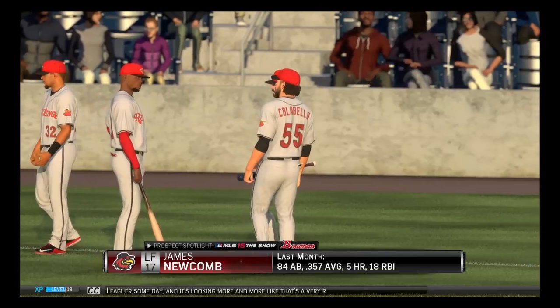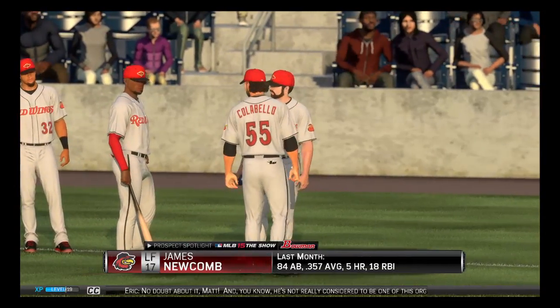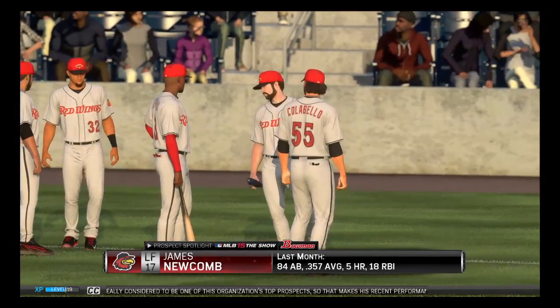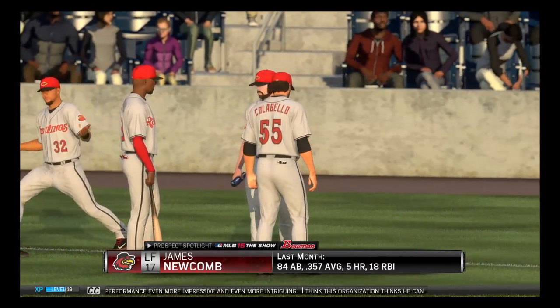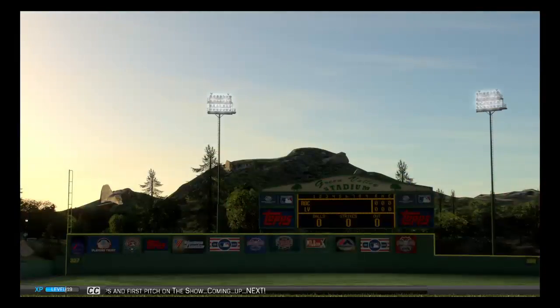It's important, though, of course, to keep in mind that this is a relatively small sample size, but if this continues, I would bet he'll start to be seen as one of the more prized prospects in this organization's system, if not all of the minor leagues. Okay, we're looking forward to this one. Lineups and first pitch on the show coming up next.